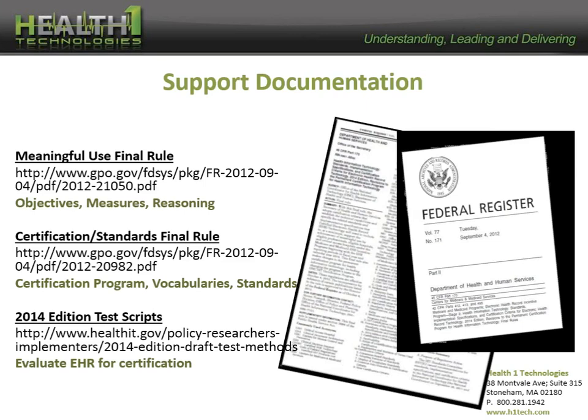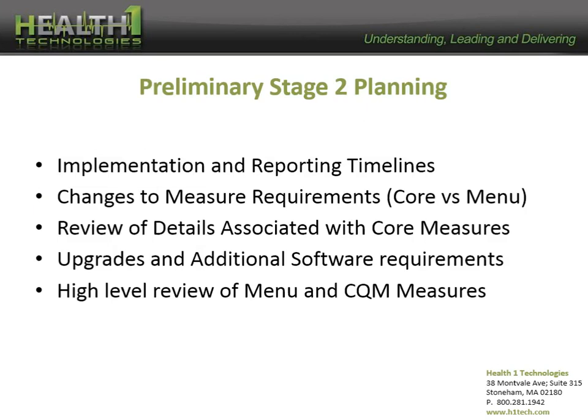So what I'm going to talk about today with stage 2 planning is basically what the implementation process is going to look like and the reporting timelines, changes to the measures, and I'm going to focus on core measures only today. I will do a review quickly of the menu items and the CQMs as well, but my main focus is going to be on the core measures. We're also going to talk about the upgrades and also additional software requirements, because this is going to be a key area that I see can cause some delays in our stage 2 implementation.